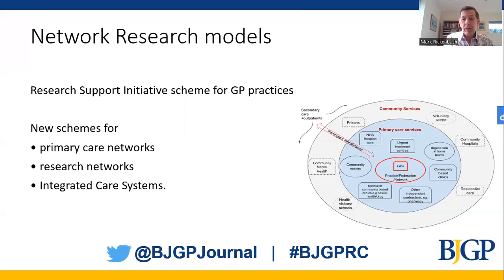So what new schemes have we got? Well, any network that's in place can be funded sufficiently to cover the central hub of a research practice and spoke practices, so they're pulling in new practices. Or it might be a research network that already exists between practices, but we're focusing currently on primary care networks because they are the current model of working between practices.